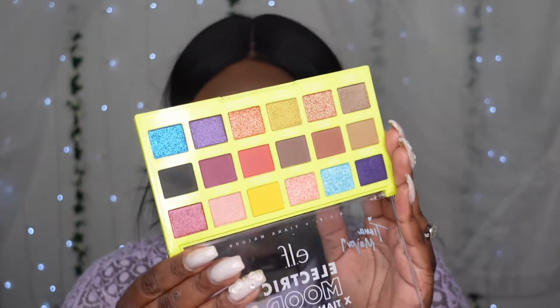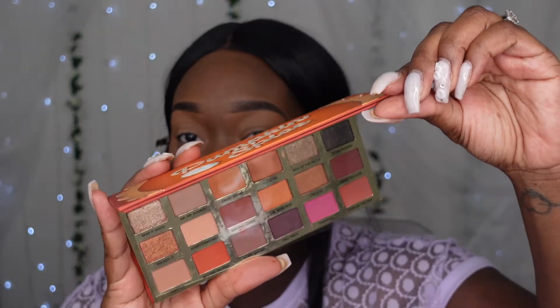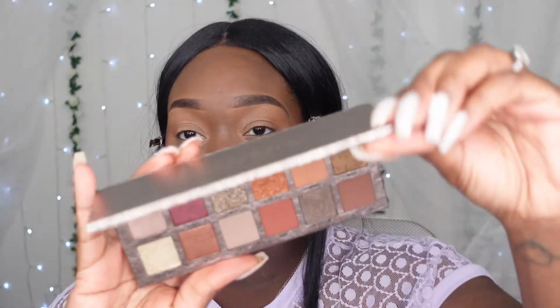And then the last 3 palettes I was thinking about are the actual last 3 palettes that I got from my Ulta haul. So this is the Too Faced Pumpkin Spice palette. I want to see one with her. This is what she looks like. And another new one, this is Anastasia Beverly Hills. This is their actual newest one. This is called the Rose Metals palette. This is what she looks like.